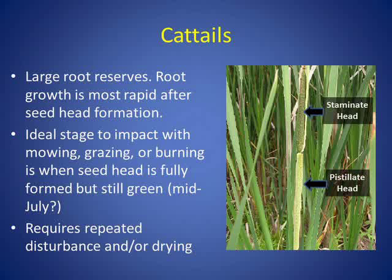Cattails especially require repeated disturbance or drying or treatments because they do have a lot of starches in their roots. When you disturb it, it'll have a flourish of growth. And each time it has a flourish of growth, it's using up more of its root reserves. And it's only through time that you're going to stress it enough that you might actually set it back and kill it.